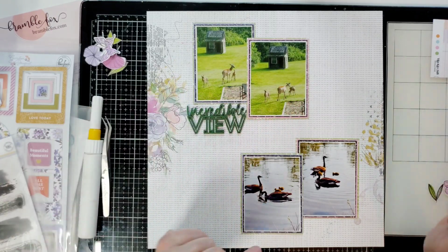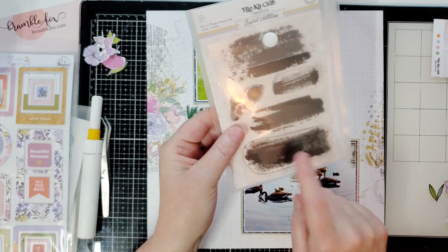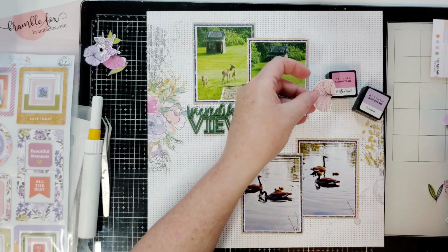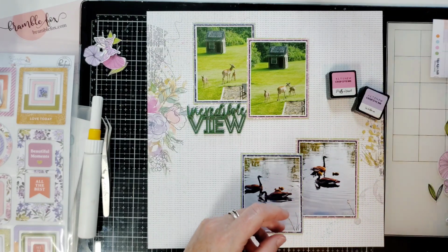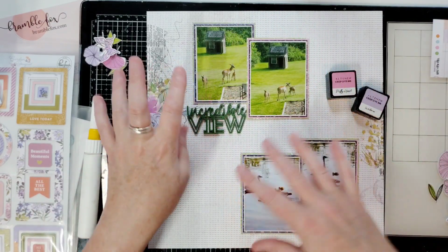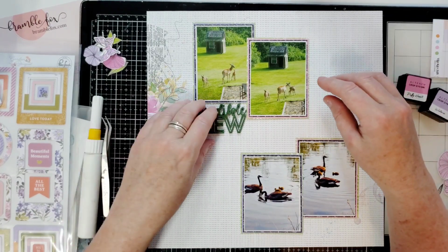I sure did. I want to use some stamps. I'm going to use the Hip Kit Club Mixed Media stamps. And I have a couple colors picked out. I think they go really well with these two. Awesome. I like it. So I'm just going to stamp them underneath the photos just to give it some color. And even if some of it gets covered up, I think it'll be okay.